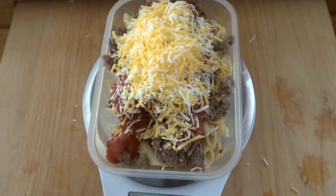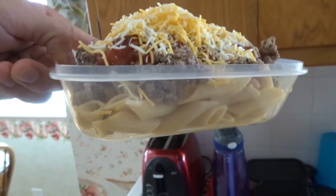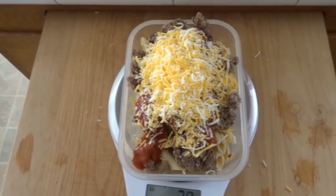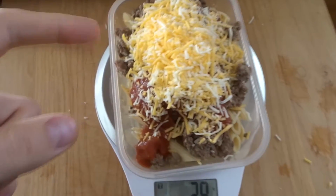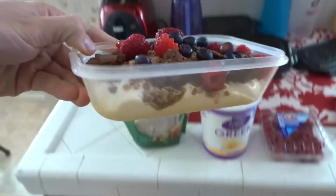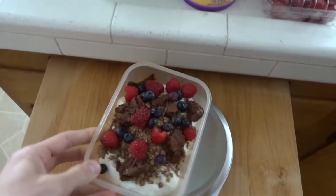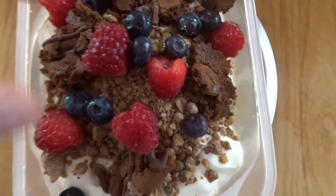Okay, so my first meal that I prepared, I have 2 ounces of protein penne pasta. I have 4 ounces of 85/15 ground beef, some Prego pasta sauce, half a cup, and some shredded cheese on the top. Next meal or snack on my agenda is Greek yogurt, vanilla Greek yogurt, and protein granola, a Fiber One brownie sprinkled in there, and some fruits.